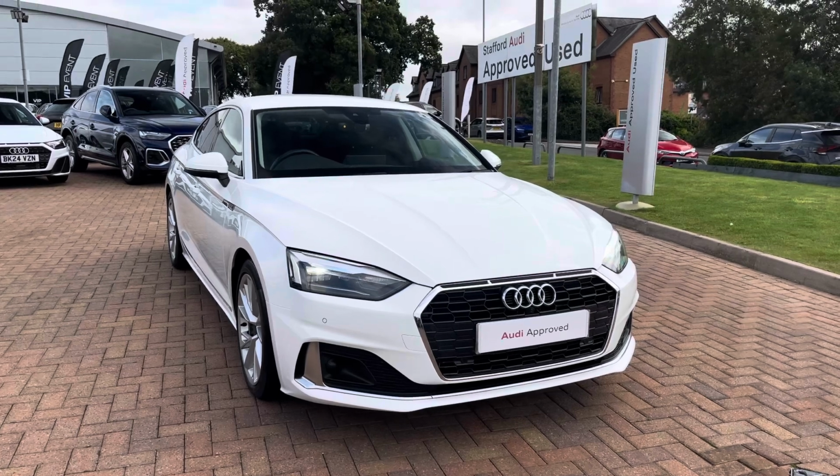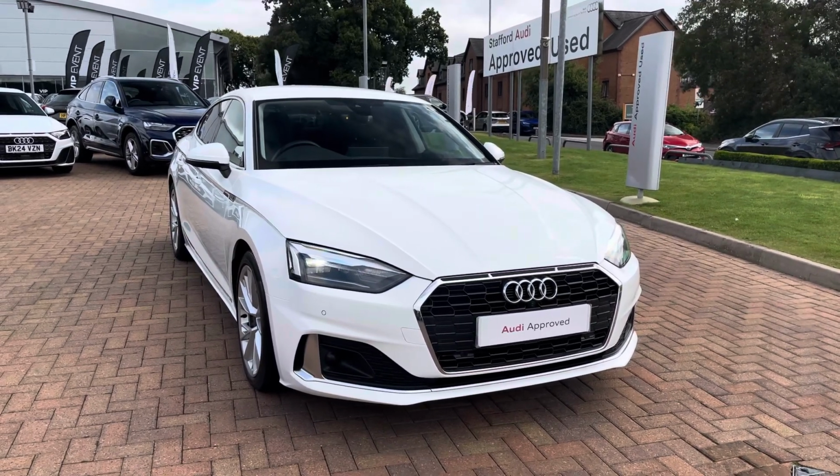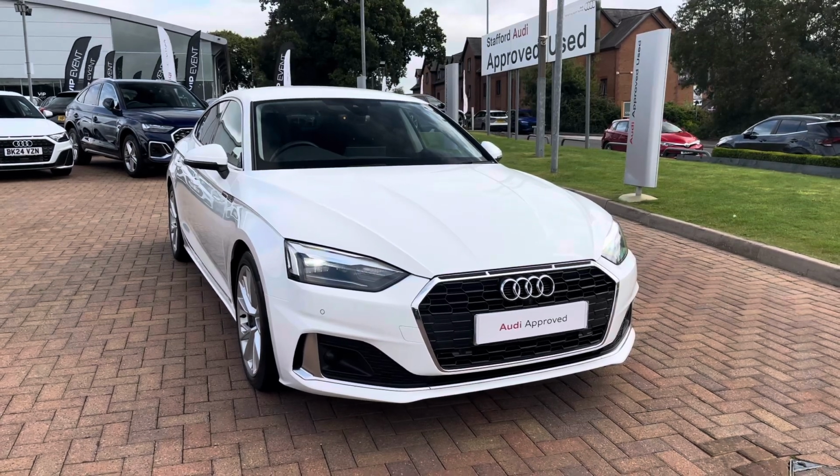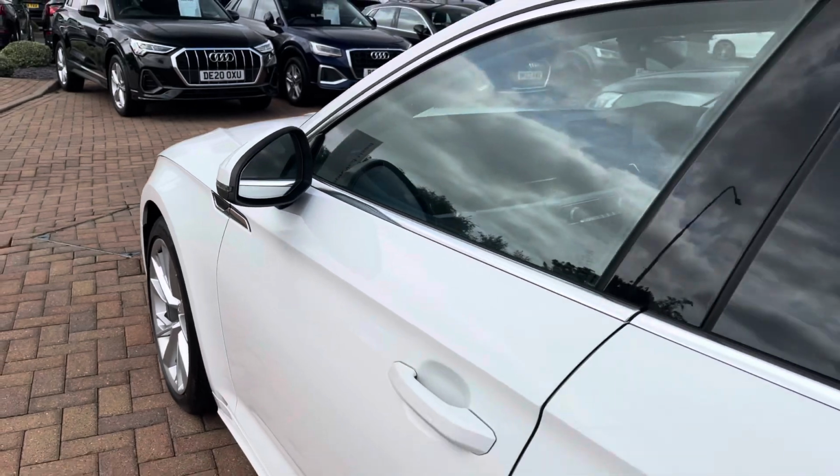Now this particular example is finished in white paintwork, which really gives it that standout road appearance, and is also a part of the approved used range, which does mean it comes with a minimum of 12 months warranty and 12 months roadside assistance.